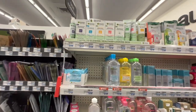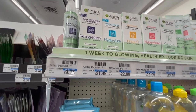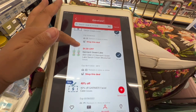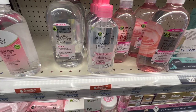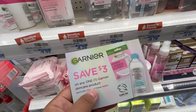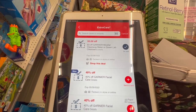The next thing I'm gonna do is on the Garnier facial items. I'm gonna pick up one of these Garnier Green Labs serum creams at $21.49. For this, I have two of these $5 off of Green Labs serum cream CRTs and this $4 off of one digital manufacturing coupon. Here's the second one. Then I'm gonna pick up this Garnier Micellar Foaming Cleanser at $9.79. I'm gonna use this $3 off one coupon that I just found at the store.